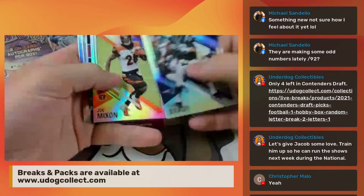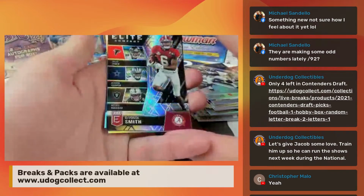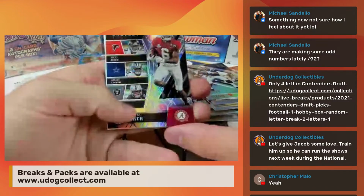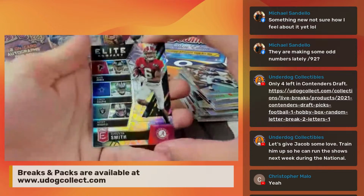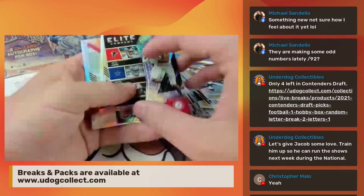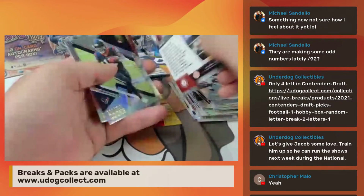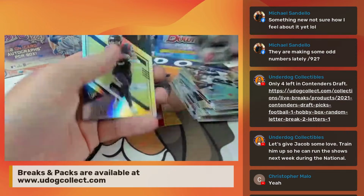There's Brady on the Pats. This is a cool card. Elite Company, Devontae Smith. It's got an Elite Company with Julio, Amari, and Henry Ruggs as the former Alabama wideouts. Devontae Smith, Elite Company. Very, very cool. That Philadelphia Eagles Devontae Smith is going to Matt Mangus.